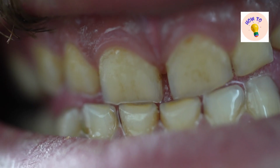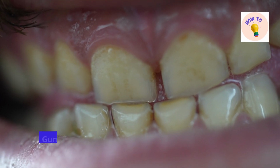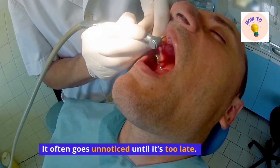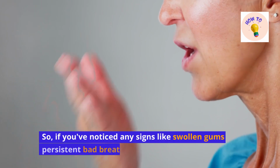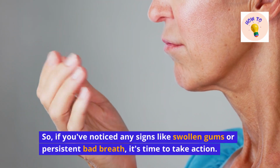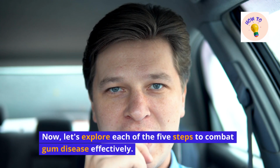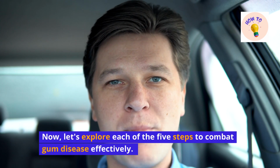Yikes! Gum disease starts with plaque buildup, which can harden into tartar, making it even harder to clean. And guess what? It often goes unnoticed until it's too late. So if you've noticed any signs like swollen gums or persistent bad breath, it's time to take action. Now, let's explore each of the 5 steps to combat gum disease effectively.